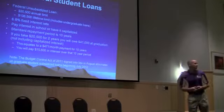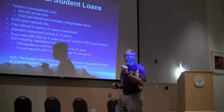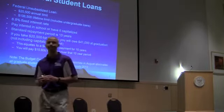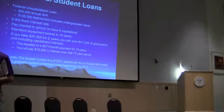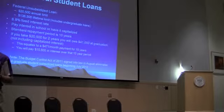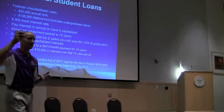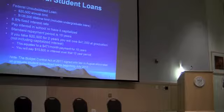Standard repayment is 10 years. So what this means is when you go into repayment for your loans, which is 6 months after you stop being enrolled at least half time, hopefully that's graduation, they're going to give you 10 years to pay this off. Now, in some circumstances, you can apply for longer repayment periods. But what happens to the cost of your loan if you take more than 10 years to pay it off? What happens? Say that louder. It goes up. Why does it go up? Interest. The longer you take to pay it off, the more interest you're going to pay. The shorter time you pay it off, the less you're going to pay. There's no prepayment penalty. You pay these things off as fast as you absolutely want to.